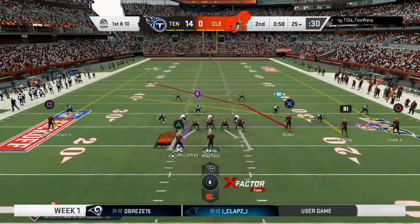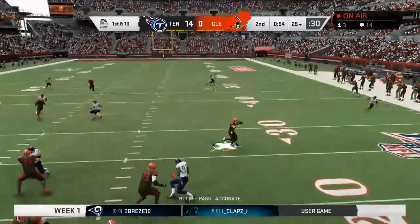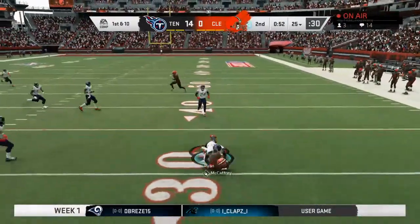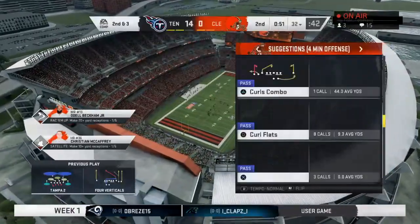Tighten up, tighten up. Pull it together. Back to it after the pick 6, Mayfield. That's to McCaffrey, complete. He's going to be dropped following a pickup of 7 past the 30 to the 32.